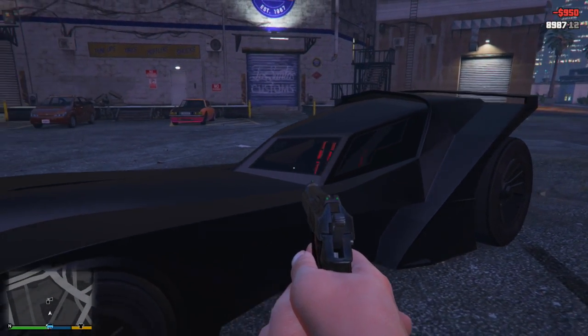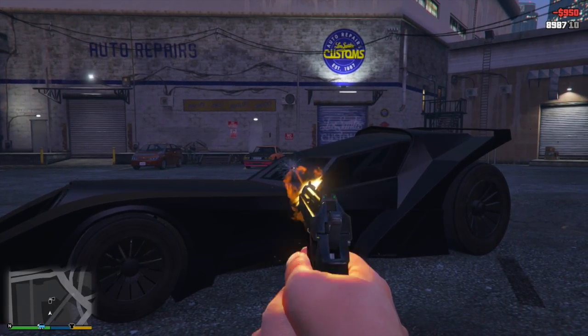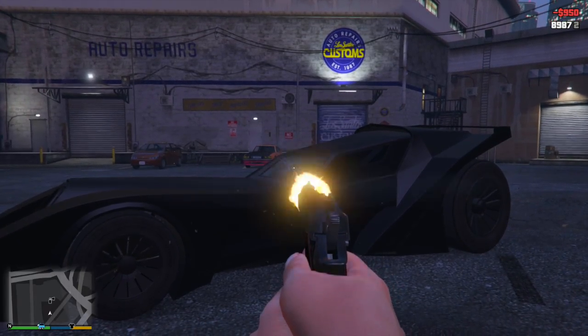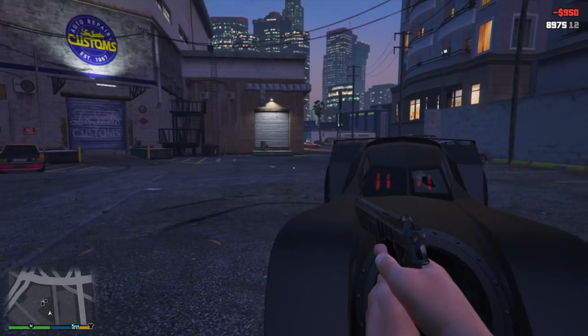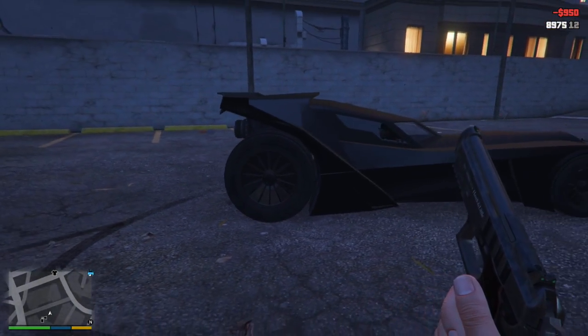So the glass on there is not bulletproof. You'll be able to shoot through it like nothing. However, it does come stock with bulletproof wheels. Now, it does have the most unique tires on there, probably out of any vehicle we've seen, but they're bulletproof by default, which is actually quite nice, so they can't be shot out by police or NPCs or other players.